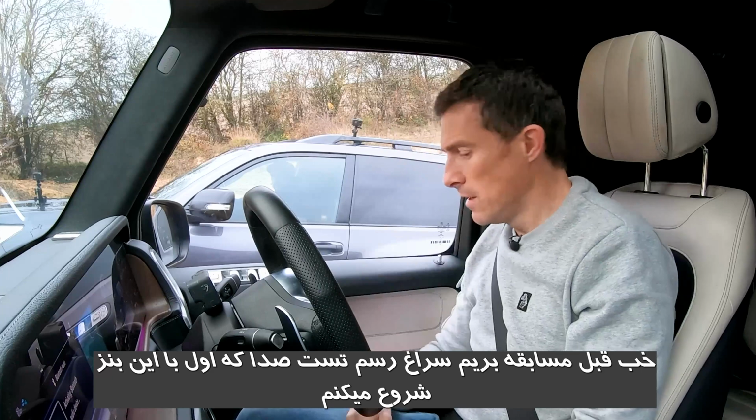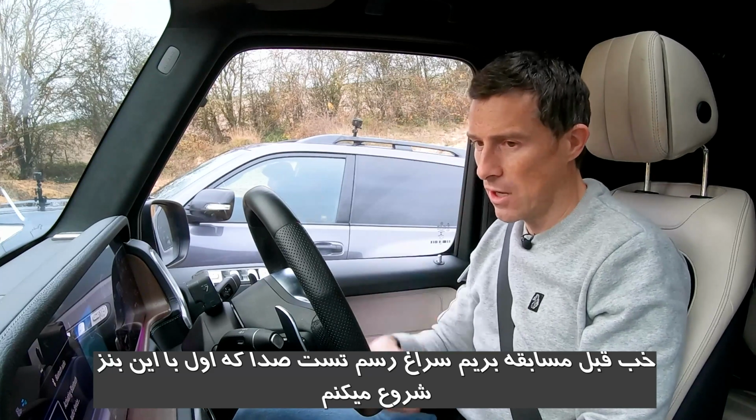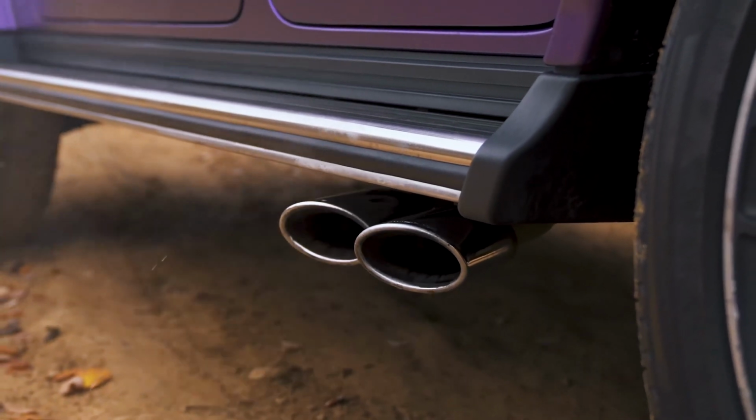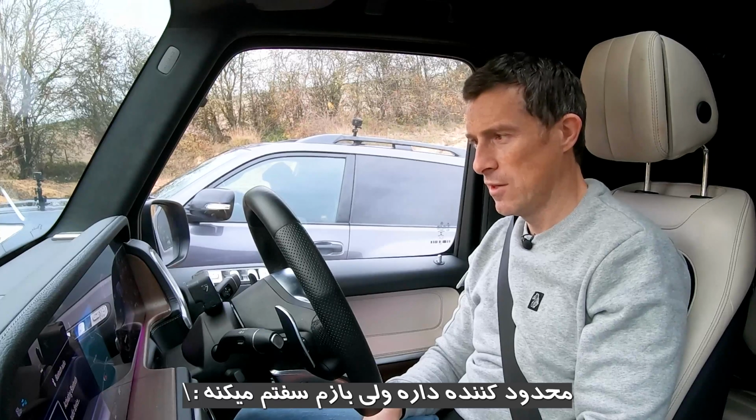Now, before we race, let's do the obligatory CarWow sound check. So I'm going to start off with this G. Might have a soft limiter, but it's still making me hard.